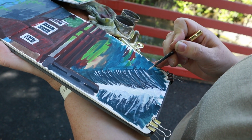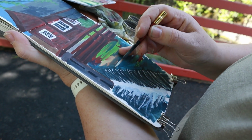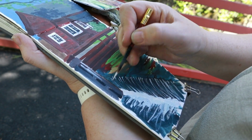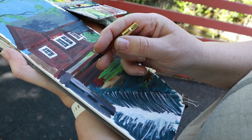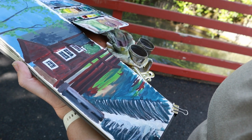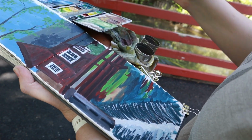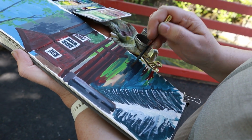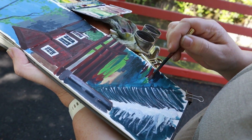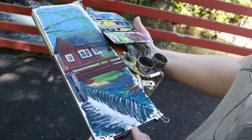As it comes closer to me, I'm going to press my brush down a little more firmly to make wider strokes. Get some more of my color. The water is dried out, so if I add less water to it, like watercolors, it'll be darker. There we go. And let that dry. Actually, it might be dry enough now.